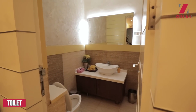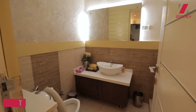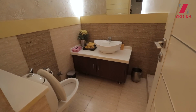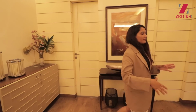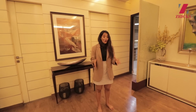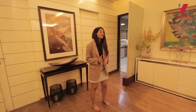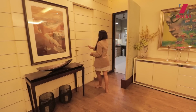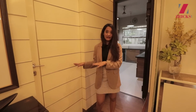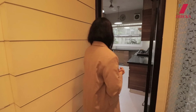There's a toilet seat, a very big and huge vanity, and there's also a little bit of storage space on this side. आप देखेंगे they have a lot of furniture in the house, but there is still so much space for you to move around. Now we have the shaft. So यहाँ पे shaft है, उसके साथ ही साथ यहाँ पे storage area भी है. Storage इस पूरे house में बहुत ज़्यादा है, so there's ample amount of storage space.